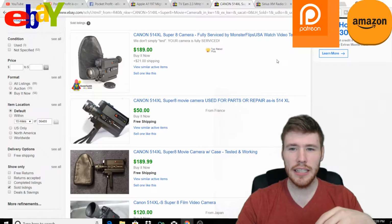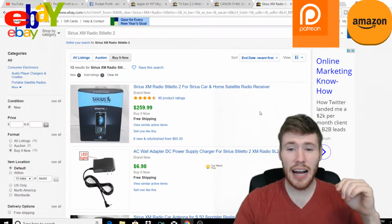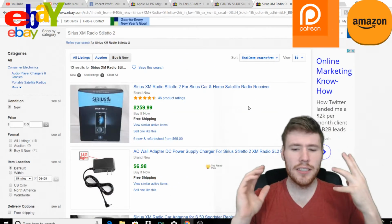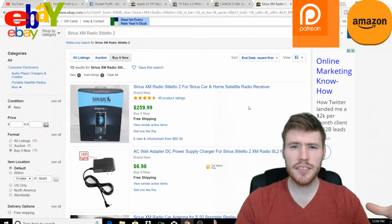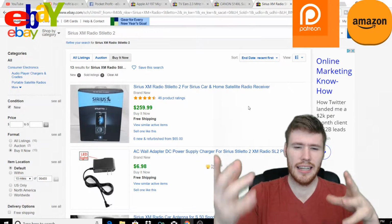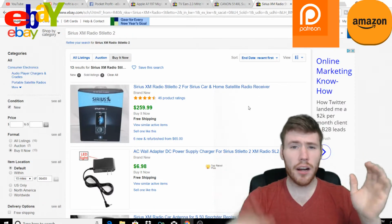All right, item number 4. The fourth item is, bam, this Sirius XM radio Silhouette number 2. Now, I got this locally, surprisingly. I went to this little thrift store that's kind of by my house, and for whatever reason they had this, a boombox version, and an expansion pack for this Silhouette thing. It was like a connector piece for your car or whatever. And so I bought all of it.